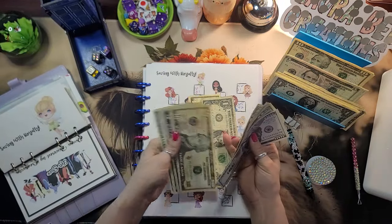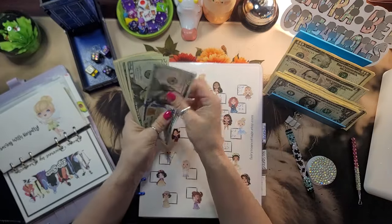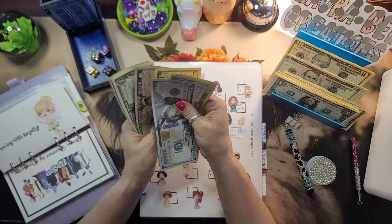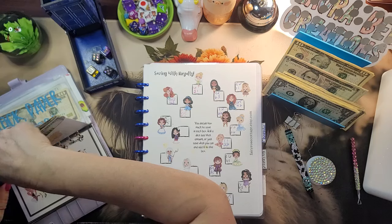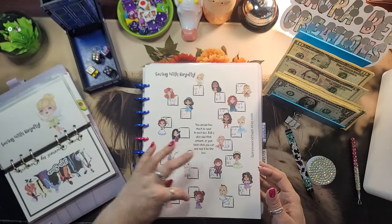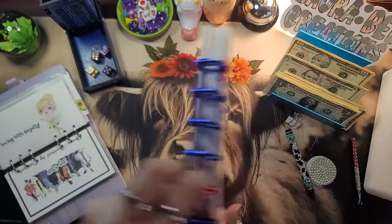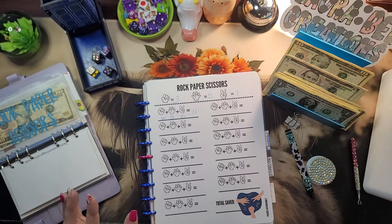Coming over here. All right, so far in this challenge, we have 100, 20, 40, 60, 80, 92, 10, 15, 16, 17, 18. So 218 so far over here. One, two, three, four, five, six. All right. So we are off to our rock, paper, scissors. Rock, paper, scissors. Shoot.